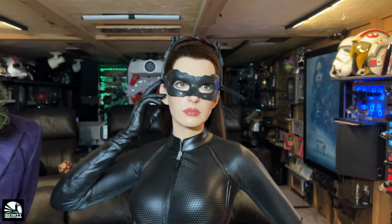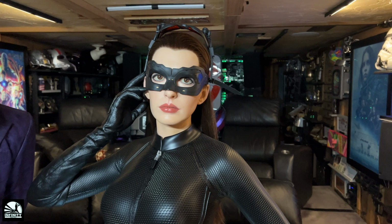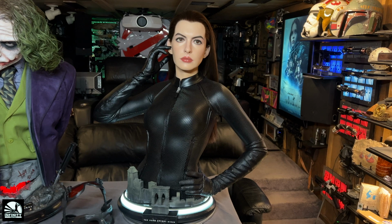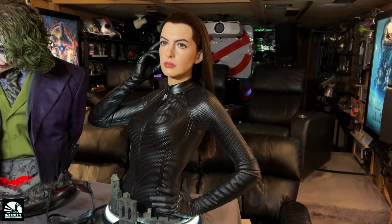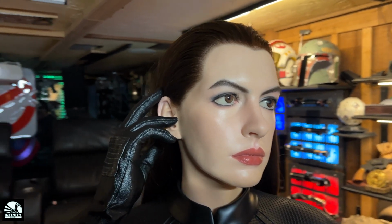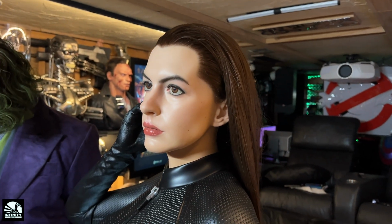Now, as far as the sculpt itself, it looks really, really good. It's probably one of the closest that I've seen getting to 100%. It's definitely Anne Hathaway. So let me go ahead and take off the goggles so you guys can see what it looks like with that. Well, I think the majority of the collectors are going to display this with the cat mask goggles on. This is what it would look like if you have the goggles off. And as mentioned, Infinity Studios did do a really good sculpt of Anne Hathaway.